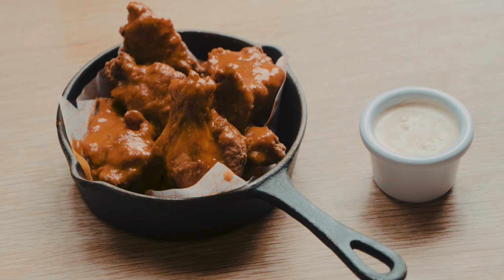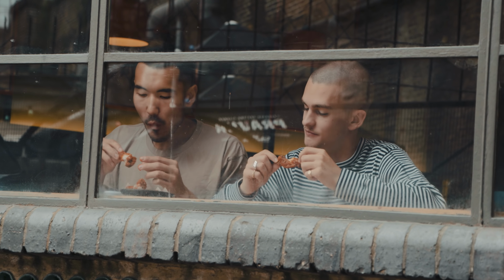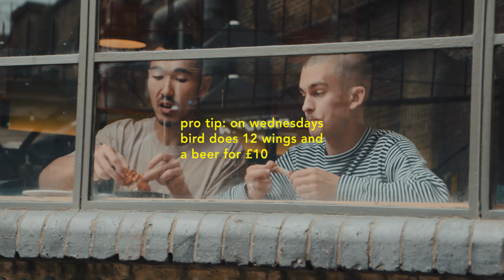So we got six classic wings. They're buffalo style. I think it's worth saying that they actually have 12 different sauces. It's good. Much more like kind of classic buffalo sauce than Butchies. The crunch level is really nice. Yeah, really nice and crunchy.